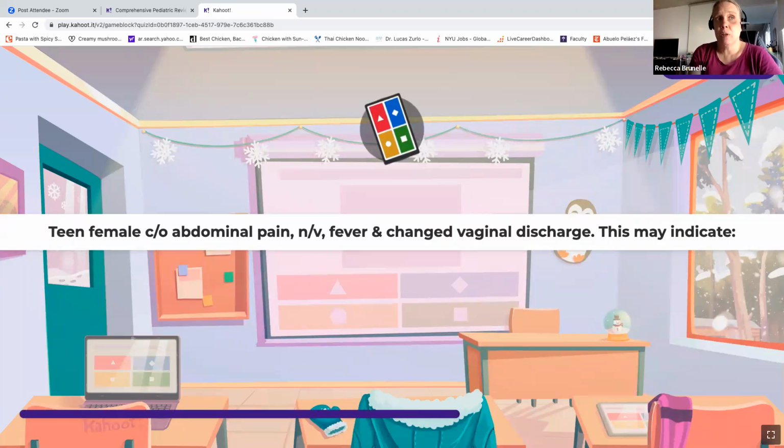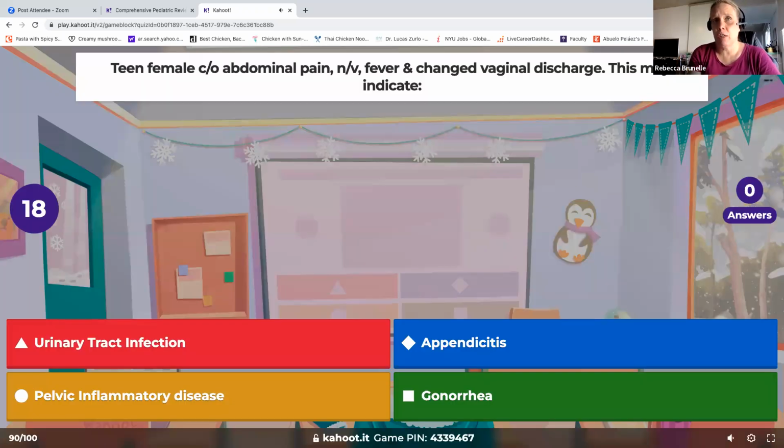A teenage female complains of abdominal pain, nausea, vomiting, fever, and changes in her vaginal discharge. This may indicate a urinary tract infection, pelvic inflammatory disease, appendicitis, or gonorrhea.